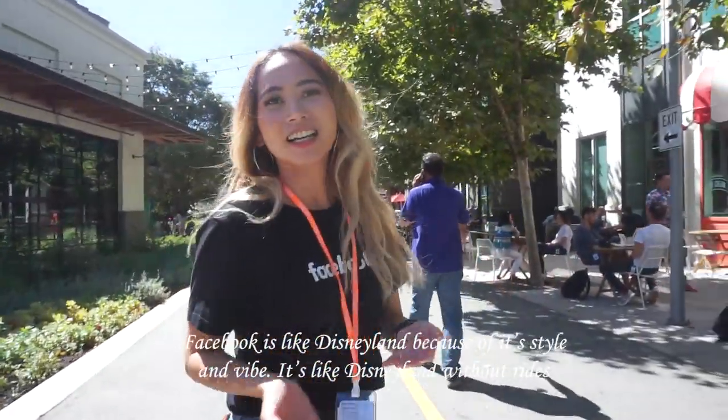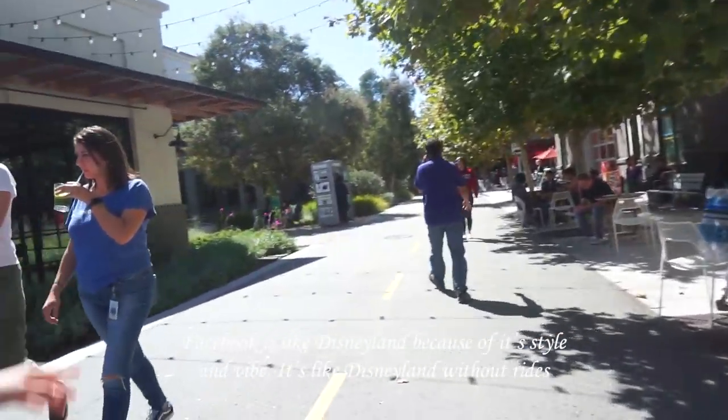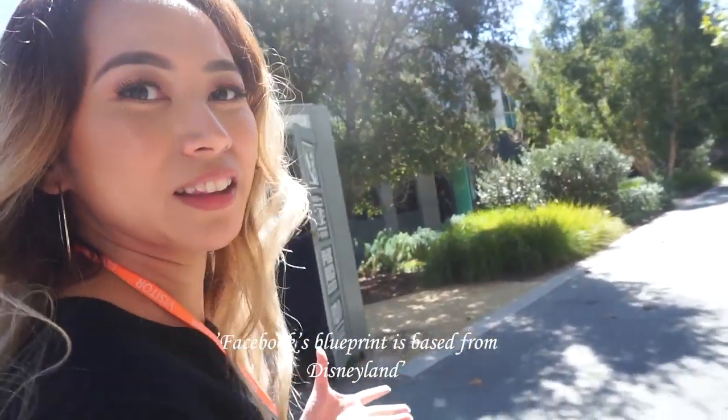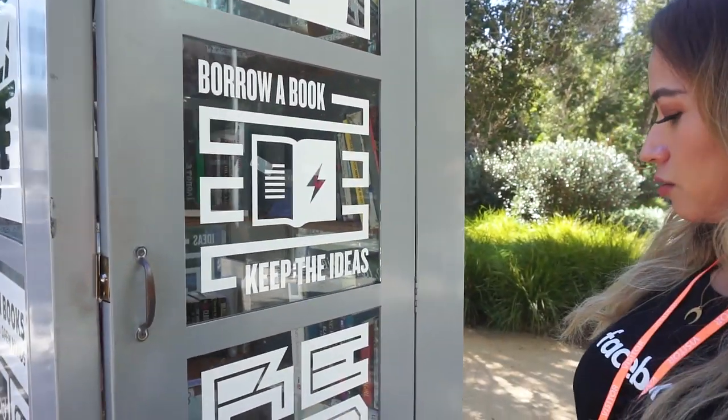Ang Facebook campus, para siyang Disneyland. Kasi yung style niya, yung vibe, it's like Disneyland without rights. Binase talaga nila yung blueprint ng Facebook sa Disneyland. It's the happiest office on earth. Borrow a book. Okay.